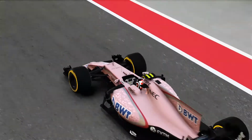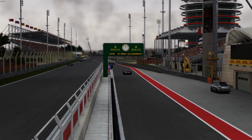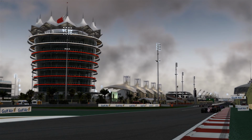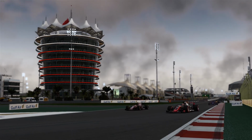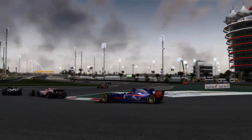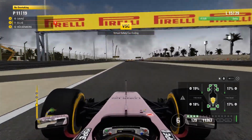So not too happy with that. Hopefully we can still get back in this fight. We've got quite a few laps longer, which leaves us a lot of strategy options for the end of the race. And we're going to come out just behind Kevin Magnussen in the Haas, just about avoid getting our front wing chopped off. But on to lap 15 now.